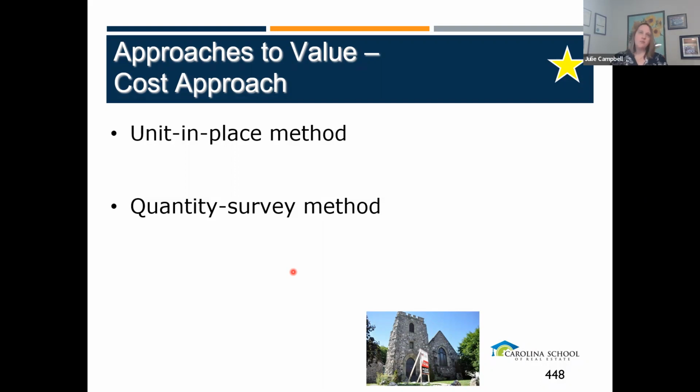Of these, the one for you to understand the best is the square footage method because it's the most common. It's the easier one to do. I have how many square feet? Each square foot costs X amount. That gives me my replacement cost.